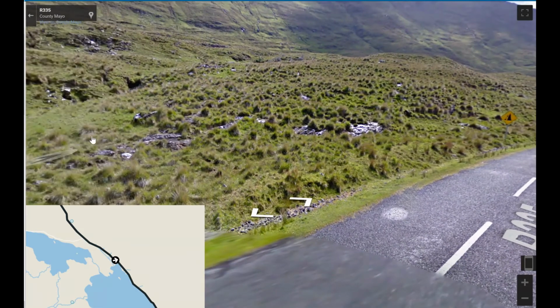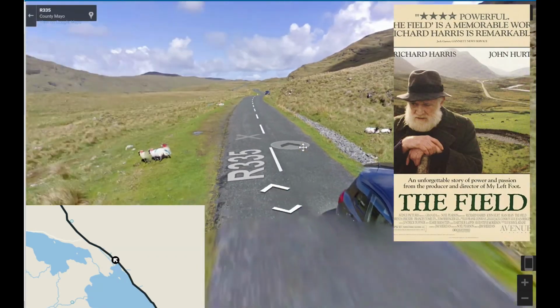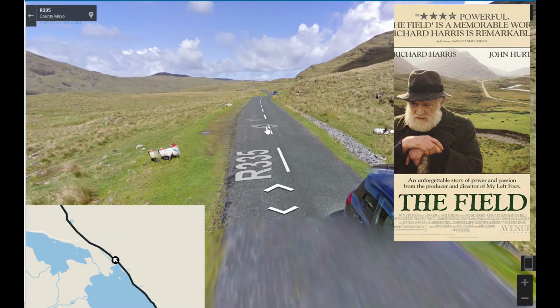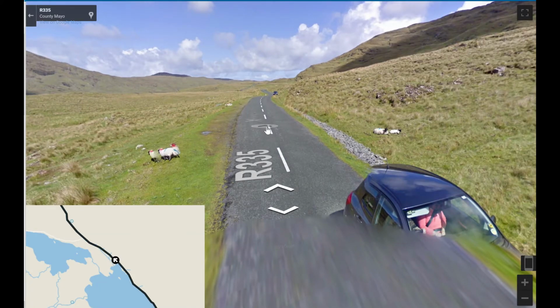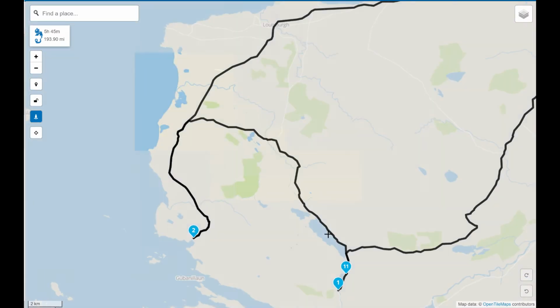So Leenane, I think, is famous for the film The Field. It's a very famous Irish film. And I think the bar in there, it's called Gaynors, or the Field Bar, is where a very famous scene from that movie was filmed, where the Bull McCabe goes in and tells everyone not to bid on his field. But anyway, so that's the first point, and as I said, it's just 5 minutes up from Delphi.